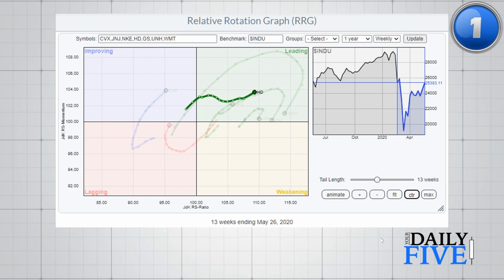The second chart is Home Depot, which is already inside the leading quadrant, spent a little bit of time moving sideways and just recently started to pick up some relative momentum again and pushing further into the leading quadrant.